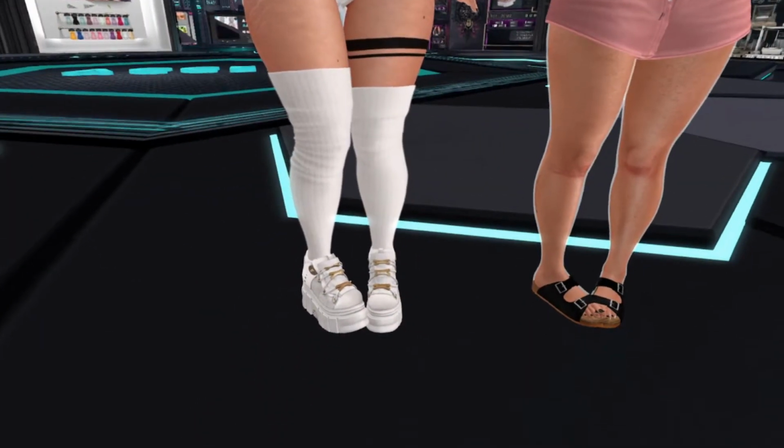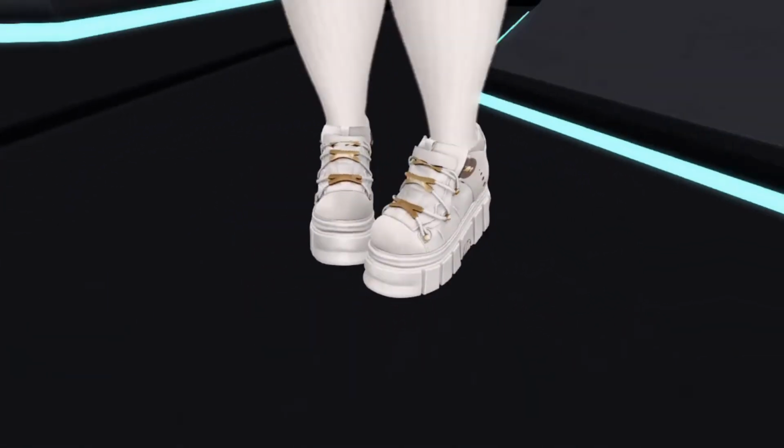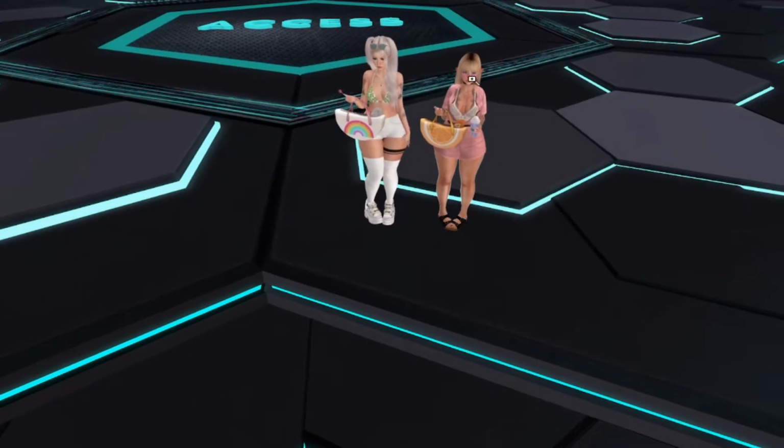And then the shoes that I'm wearing are by Fedora. They are called the Val Stomps, and they are also here at Access. And now we'll go on to Ash.